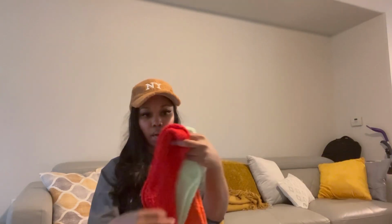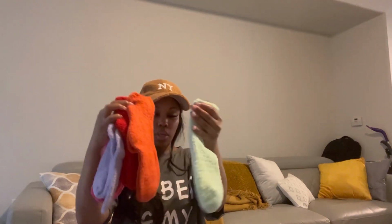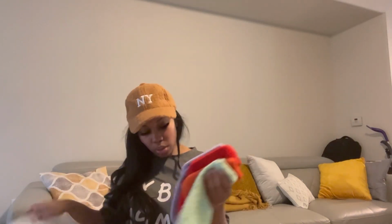Let me see how many colors I have. It's 5 colors. These are so comfortable. Definitely something to wear in the winter. I don't know about summer. Your feet are gonna be really sweaty. But yeah, they stop above your ankles. Okay. All right, and then I have some more socks to just walk around in.